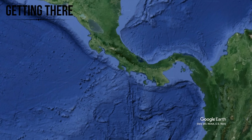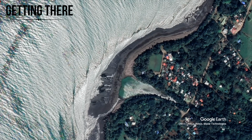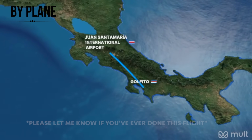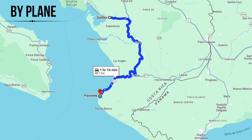But getting to Pavones, it's a bit of a mission. When you come here, it feels like you're going to this super remote place and it's really adventurous, but it's actually really well known and pretty crowded. So yeah, you've got a few different options for getting here. Best way you could probably do it is fly from San Jose to Golfito. I didn't do this myself, but I'd imagine it's pretty expensive, and the flights aren't that regular, so that way you'll cut out a long drive or a long bus journey.